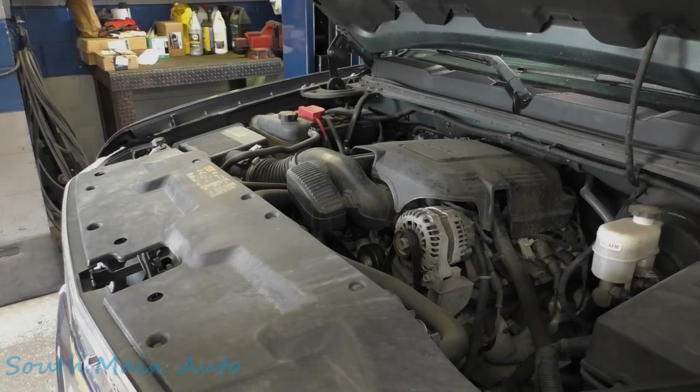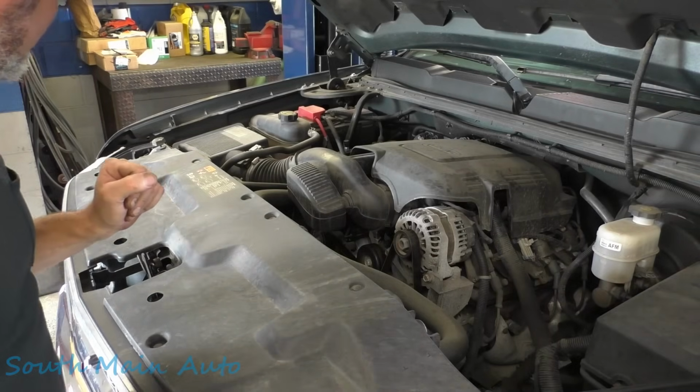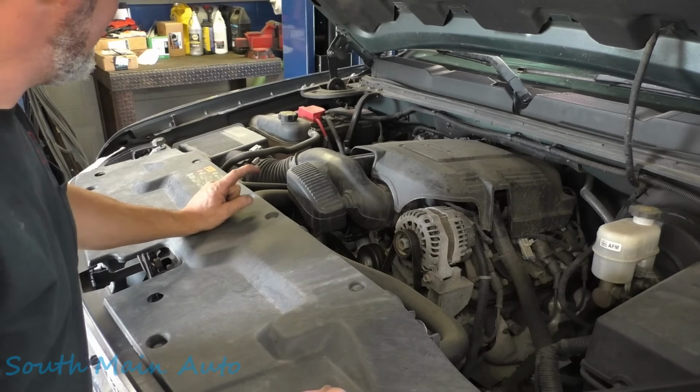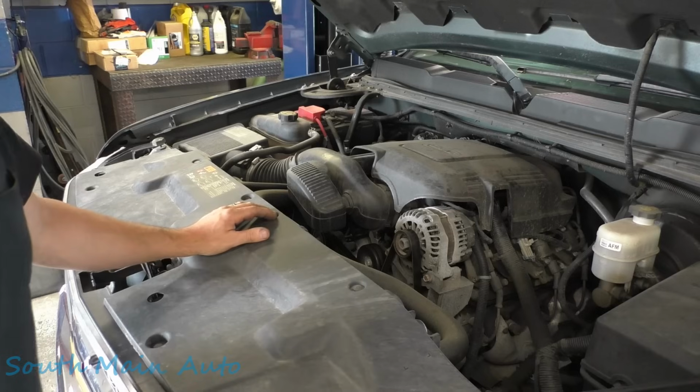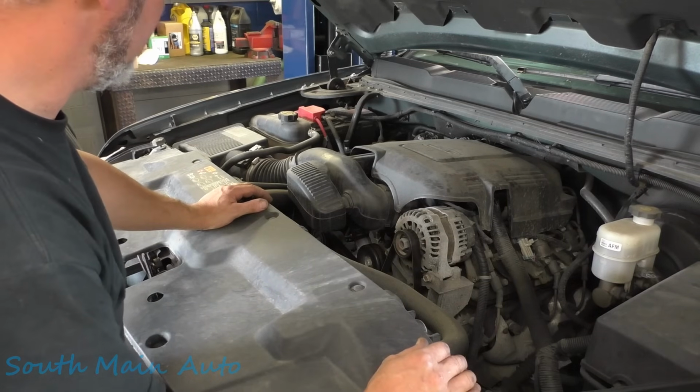Another day at SMA, another Chevrolet AFM engine. It's a 2013. It's got the active fuel management, the big 5.3. This thing's only got 113,000 miles on it right now. These engines are a huge pile of poo.